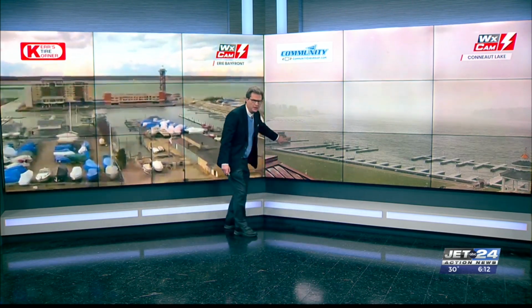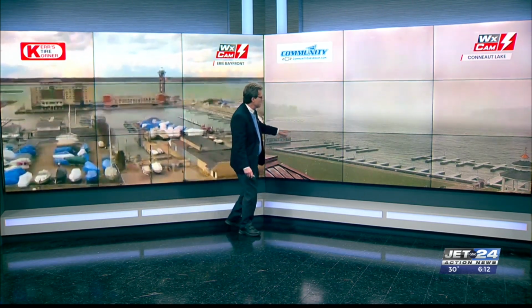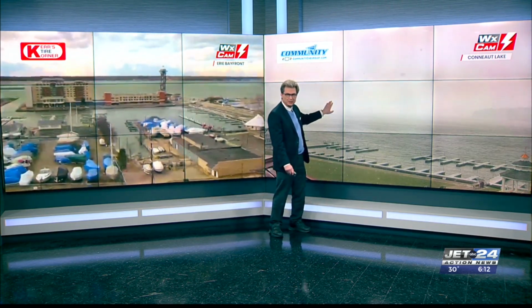Here's meteorologist Tom Atkins. Going to start you out with a great shot here. Perfect example of a lake effect snow squall. This one going over Conneaut Lake. You can kind of see the Barbara J right there. You can see about to the point, but you can't see the northern end of the lake or Conneaut Lake Park. So Community Chevrolet Cam just showing you a snow squall in Crawford County.